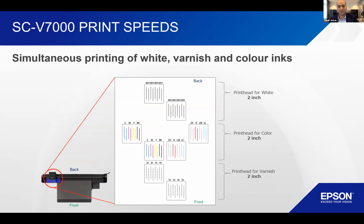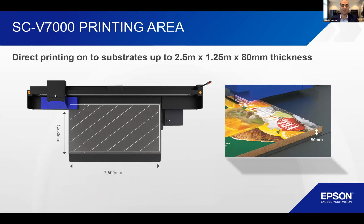So just to give you an idea, this is how the layout of the head is, and it's very important. We made the layout in a very special way, and therefore you see the difference in speed is not really huge when you add one layer or two layers or three, because the layout is very important: where to keep the white, where to keep the varnish, and how you lay out the colors also. Printheads: we have a printhead for the color, which is 2-inch each, a printhead for the white, and a different printhead for the varnish. And this gives a lot of flexibility and quality.